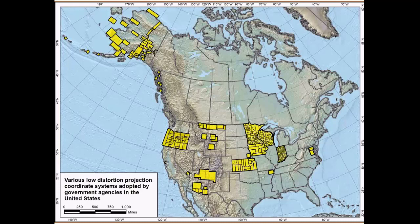But these two, Minnesota and Wisconsin, have actually been around for a long, long time, probably 30 years. And they're basically county-based. This is a brand new one in Indiana. It's basically county-based. And there are others. This is by no means all. There are others scattered around, but these are officially recognized by government agencies. Even Alaska's gotten into it. They got these zones scattered all over the place, even way out there on the Aleutians. So there are a lot of them out there, and they seem to be growing in popularity now.